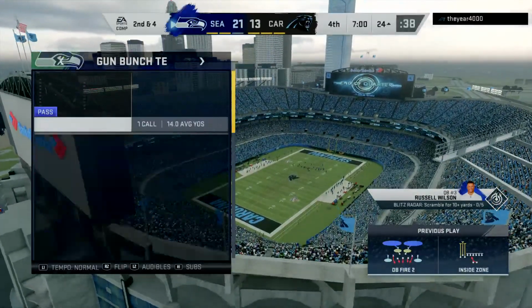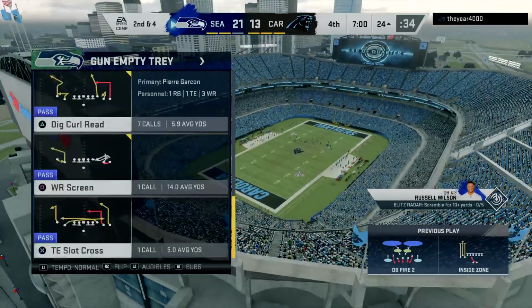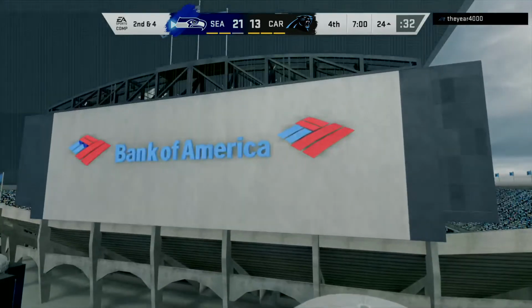And we're back now in Charlotte. It's the Seahawks with the possession. They also have the lead here as we get set for the 4th and final quarter.